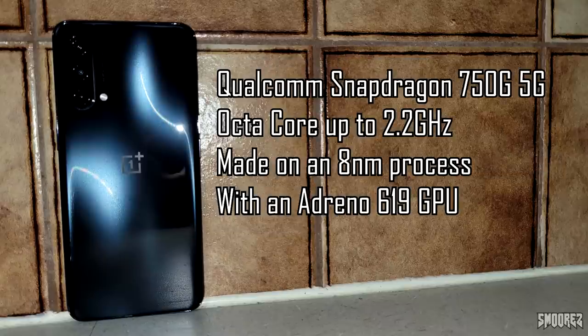The system on chip is the Qualcomm Snapdragon 750G 5G, which is an octa-core processor, and it is based on an 8nm manufacturing process, and this also has the Adreno 619 GPU on board.